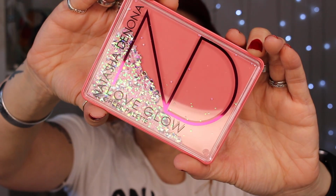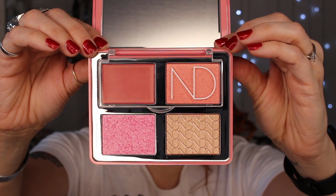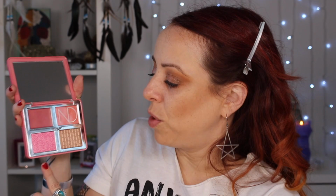So lovely. But then there's this. I mean, look at this packaging. Look. It's got pretty little glitter inside. Oh my God, I love this packaging. Now in this one, the one that worried me was down here.